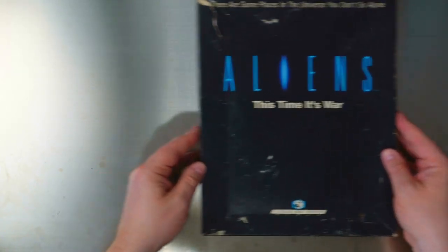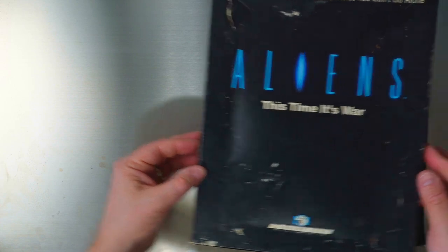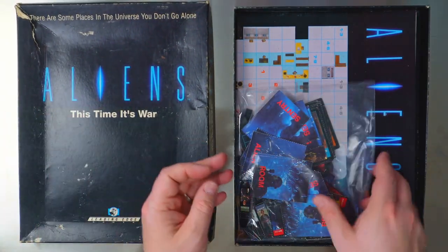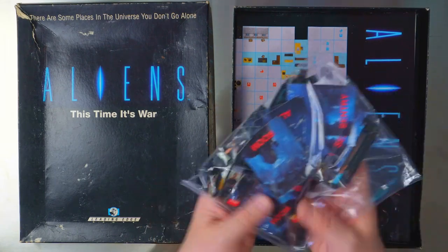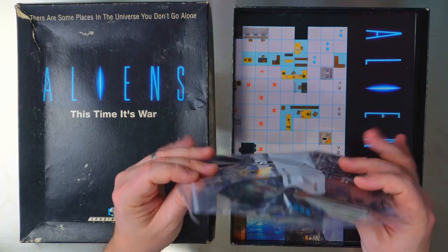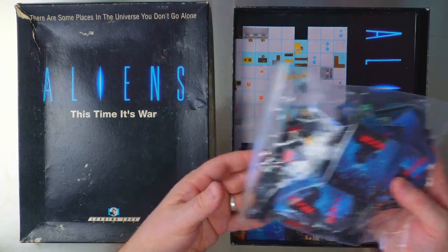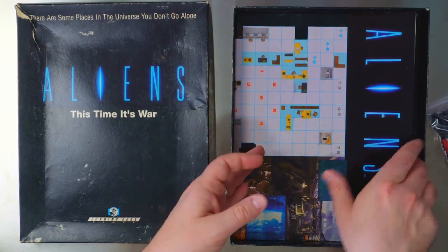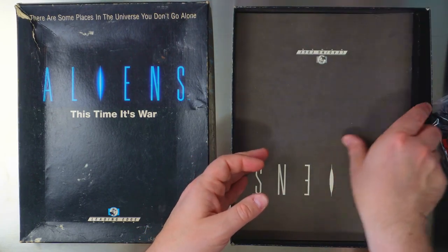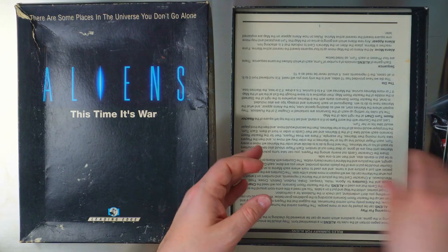Now, it's rare that you see this, or at least for me it was rare, so I had to nab it when I had the opportunity. Like I said, it's been played, but the previous owner did look after everything, so I did check. It's all here. I'm not missing anything. So let's unpack the box, and then we'll pack our way back into the box. I think it's the easiest way to go about it.